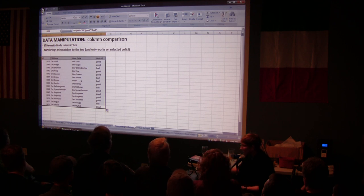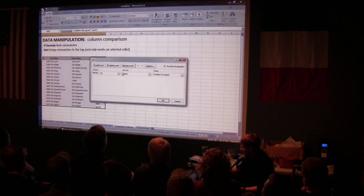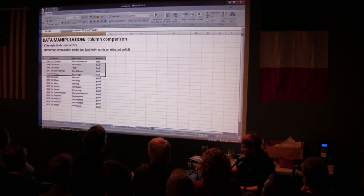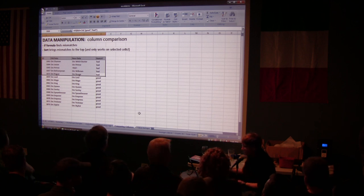And maybe I need to delegate this to somebody to fix so I can sort it. And I'll say, show me cases where match is sort of like so, and I can say, here are the bad ones. These are the ones I'm going to email to somebody to fix. Like I said, this might not be an example that works for everybody, but think of something where this would be useful for you.